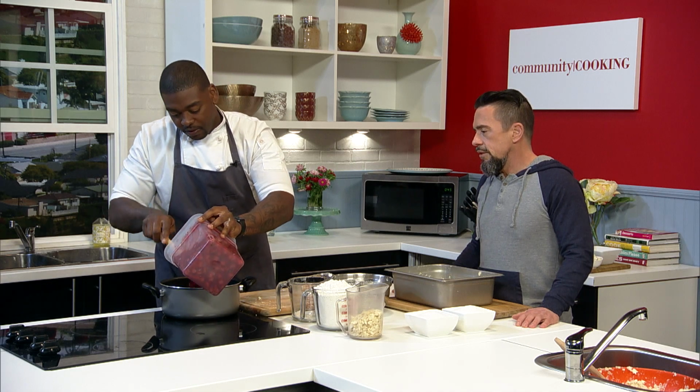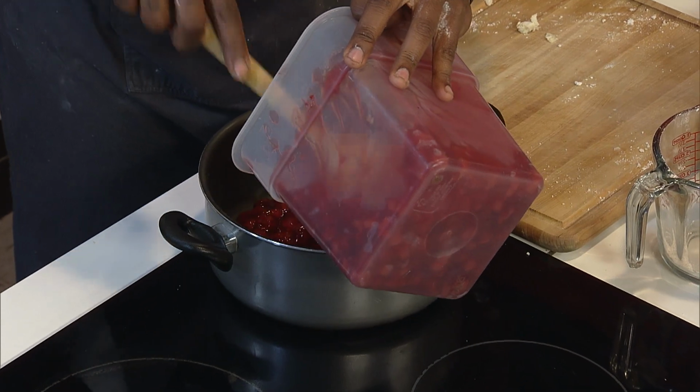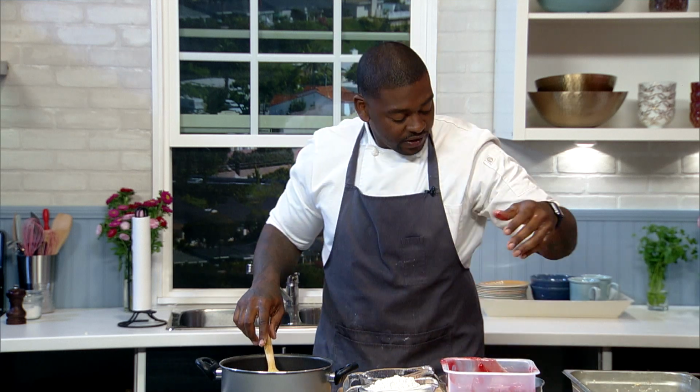And this, like I said, can be purchased at any store. Yes. How much filling do you have there? I have about 2 quarts of filling, so 8 cups. All right, and we're going to add some sugar.